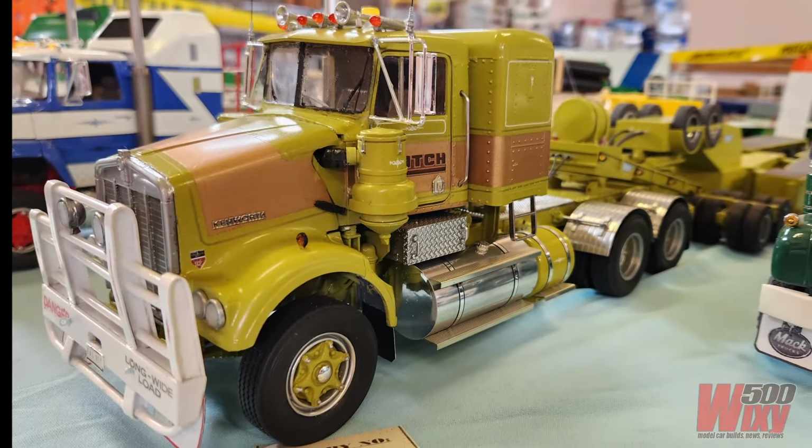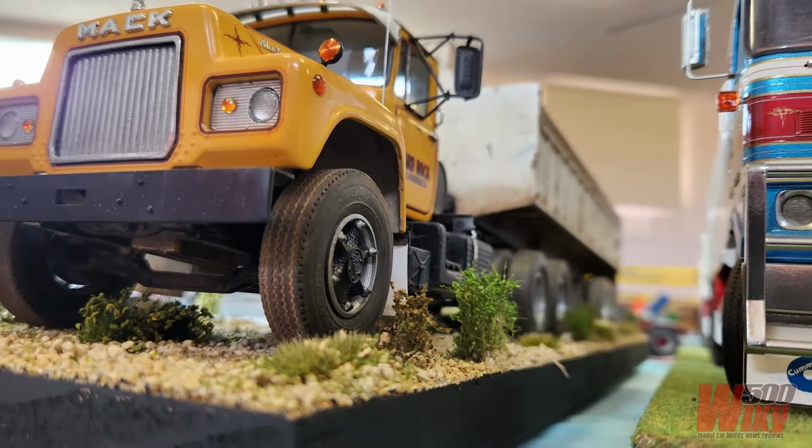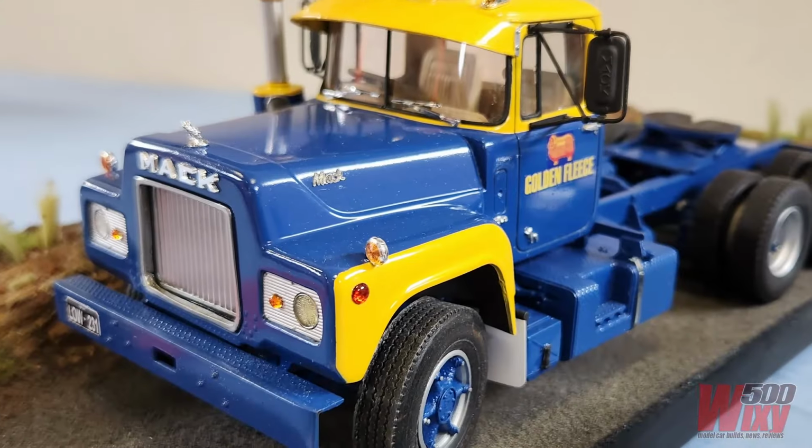I think I've got photos of most of the models on display, and as you'll see, there were some really nice builds on the tables. So sit back and enjoy.